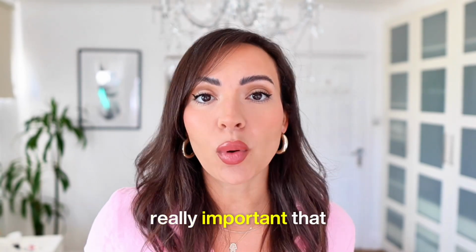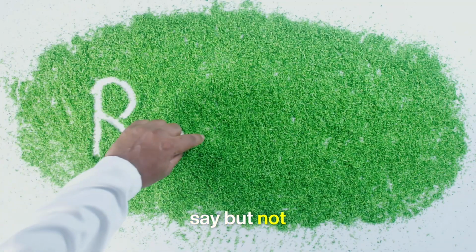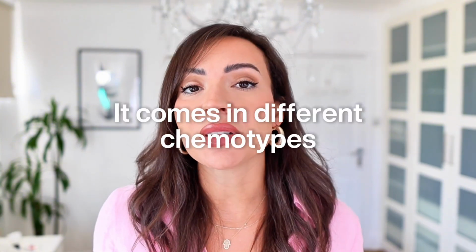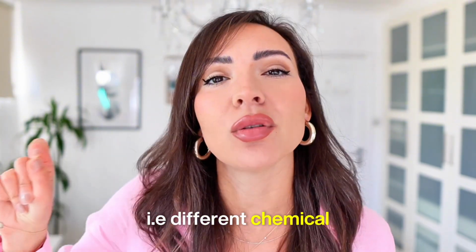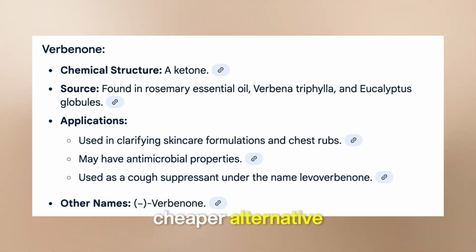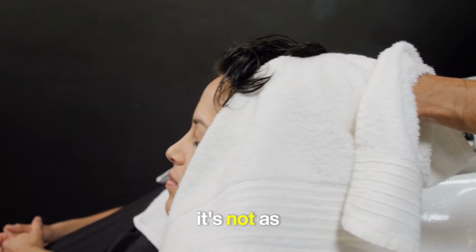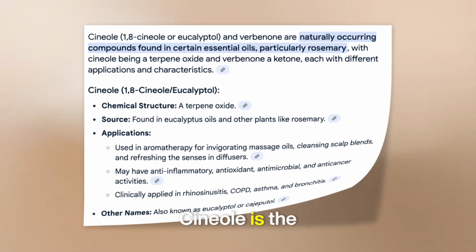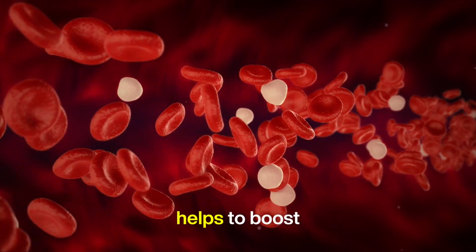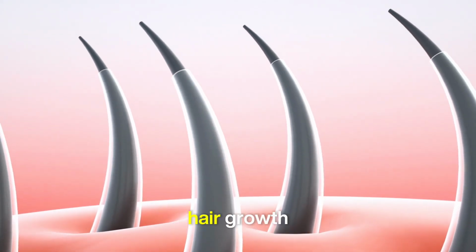But there's something really important that most people overlook, even your favorite influencers, I'm sorry to say, but not all rosemary oils are created equally. Most people don't know that it comes in different chemotypes, i.e. different chemical types. Cineole and Verbenone. Verbenone is the cheaper alternative. It is what is used in most rosemary oil products. It is gentler. It's not as potent as Cineole. Cineole is the chemotype 1,8 Cineole. This specific compound helps to boost blood flow, and it's that exact mechanism that helps to stimulate hair growth.